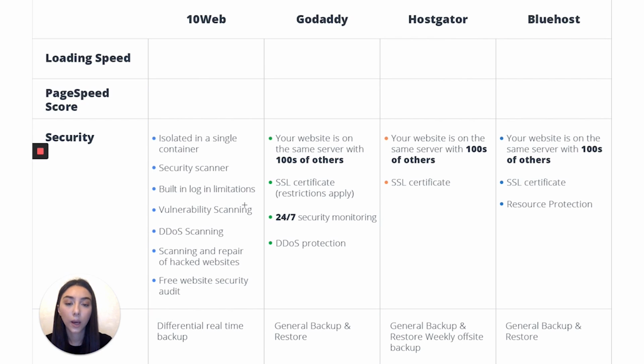And now moving on to GoDaddy, your website is on the same server with hundreds of other websites. I have mentioned this a few times already. This is a very bad indicator because it's very risky and dangerous, and this means that you're going to have security and speed issues. So you do get an SSL certificate, but there are restrictions. SSL certificate is not included for free with all the plans. You only get them for free for the last 2 plans, if I'm not mistaken. Then you get 24/7 security monitoring, which is good, and you get a DDoS protection, which is good as well.